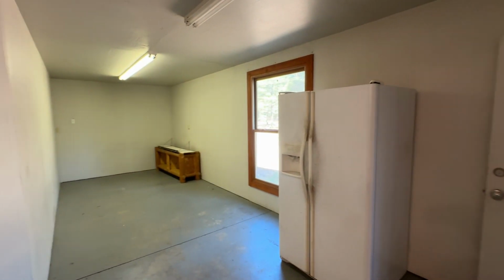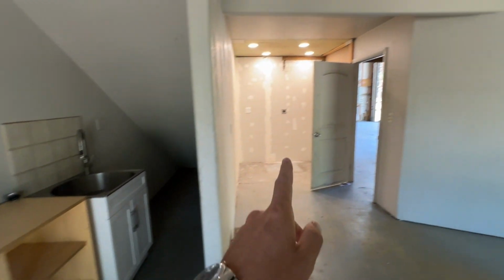But you see, you have side entrances. You have space here. There's a fridge, which could potentially go. There's water right here. Looks like space for a washer and dryer.